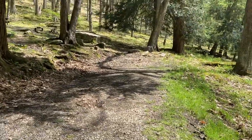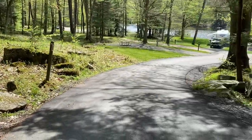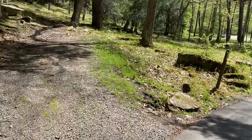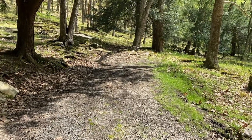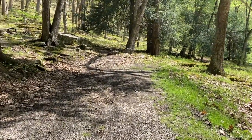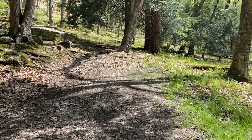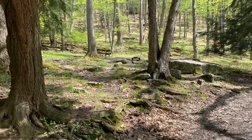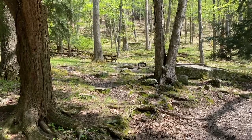Here's your parking spur. You'll be coming in from that direction because it's a one-way loop. So it's slightly uphill, not exactly even. You could probably get like a small travel trailer in here, a pop-up maybe, not very level. And then up there in the rocks, you can see is your picnic table and fire ring.